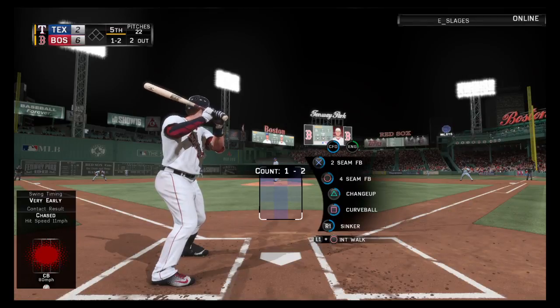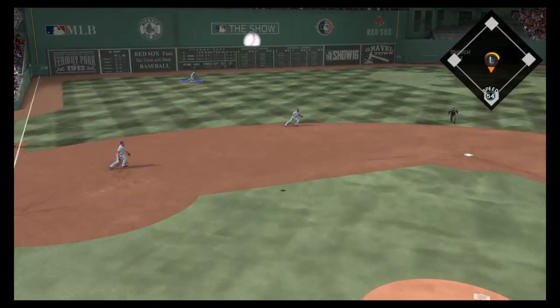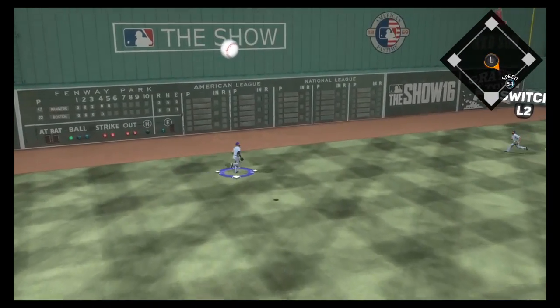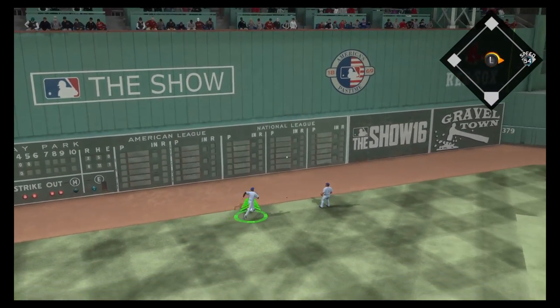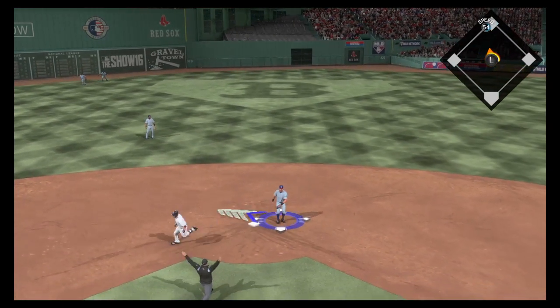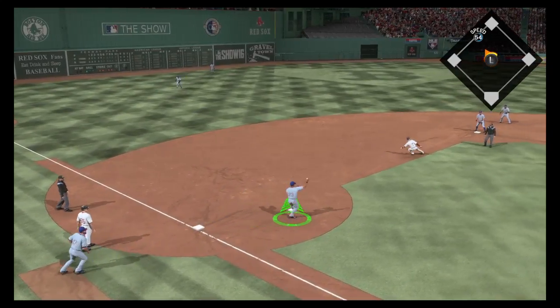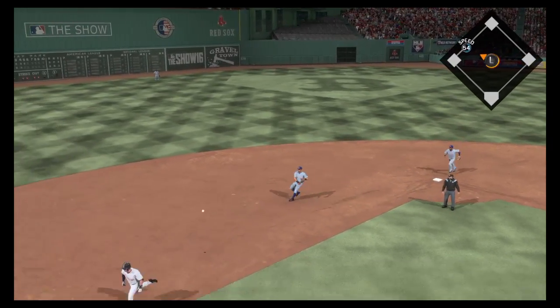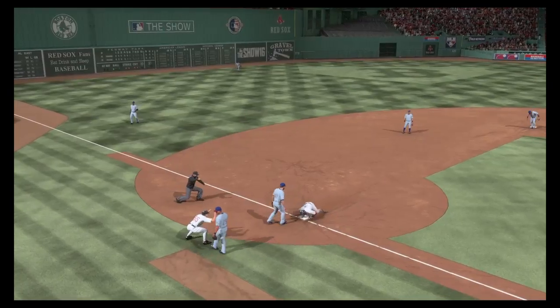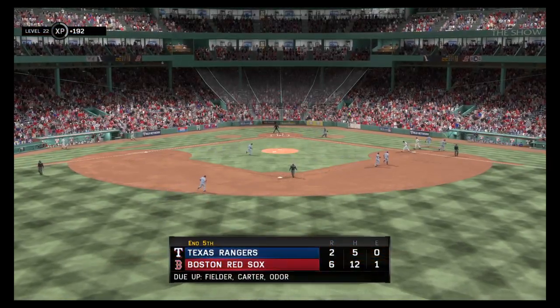Christian Vasquez steps in, got a base hit in his last at-bat. High in the air and deep to left center field. DeShields racing back, but he can't get to this one. It's off the wall. And a good effort to bring it back in quickly, but he's in at second base with a double. The tag, and he is out at third, and with that, the side is retired.